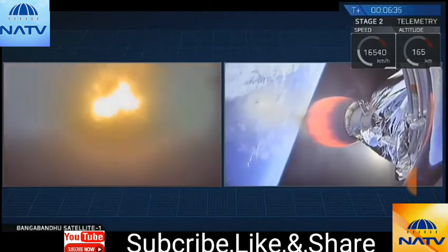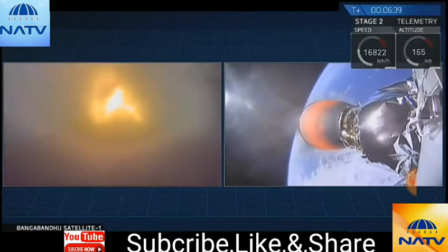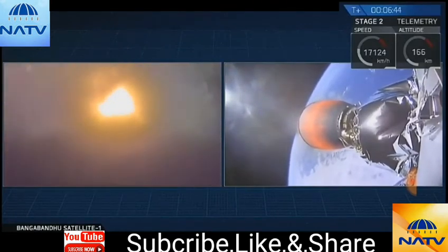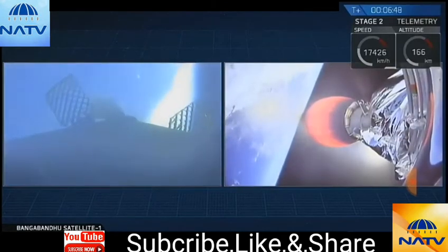At this point, the Falcon 9 first stage is actually only about 10% of the mass that it was on the pad, so it's actually pretty empty of fuel and liquid oxygen right now. So this entry burn is only going to last a few more seconds before cutting off. And there it is.